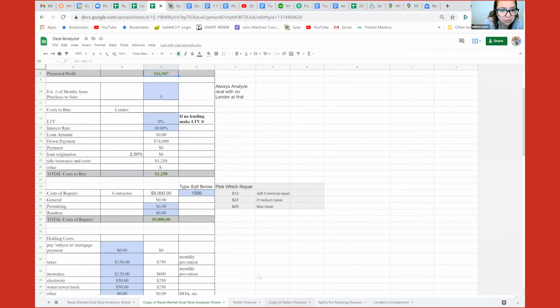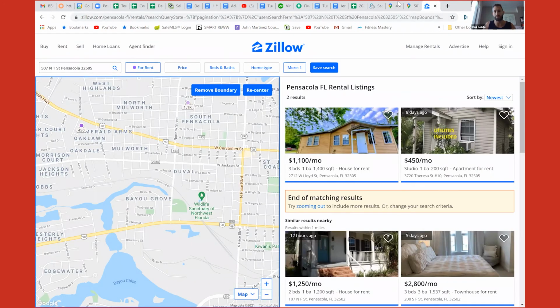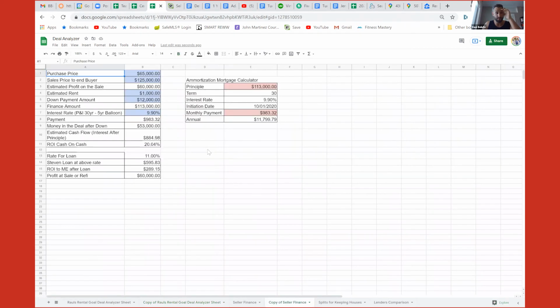And if we rent it, let's say we rent it for $1,000 a month, because they're renting between 1,100 and 1,200. So let's be safe and put 1,000. Well, now we make 8%, which is not bad. I like this to be closer to 10%. The only way that this could probably work is on the seller finance. So let's say we buy it at 74,000 and we sell it for 105. Estimated rent, maybe we get $10,000 down payment. We would make a 14% return. I'd like this to be closer to 20.